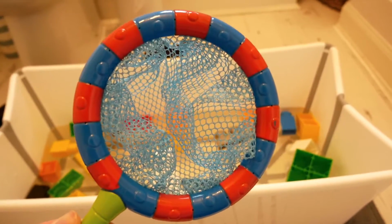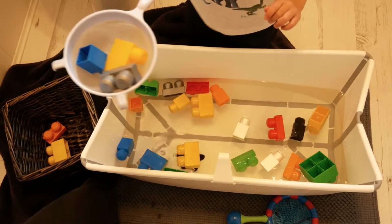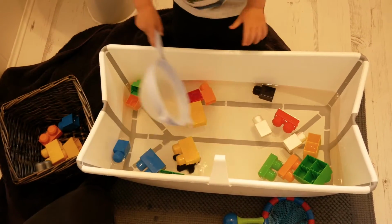Then I just gave him a sieve. We also did have a little bath toy fishing net, but he was way more interested in the sieve. And then we talked about the different colours that he was fishing out and putting into the basket that we sat at the side. You can ask your toddlers to fish out a particular colour.